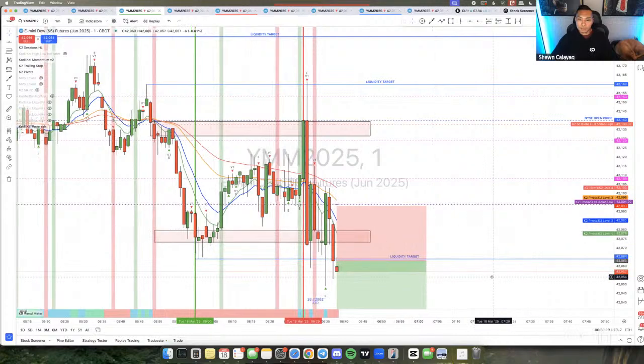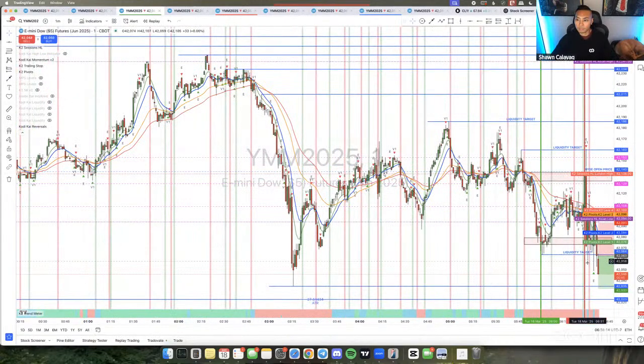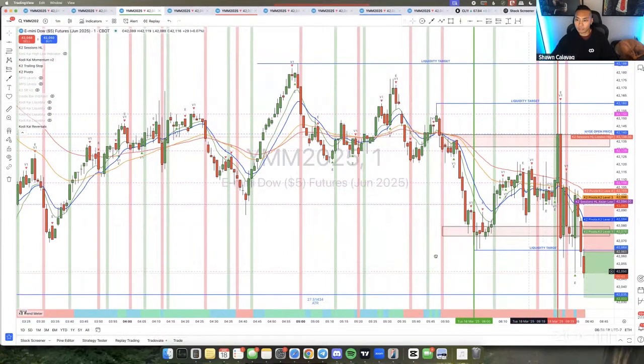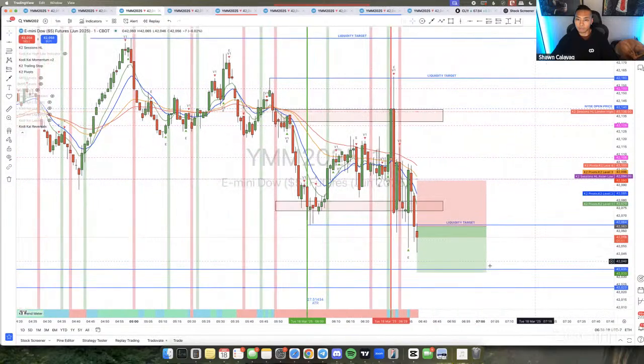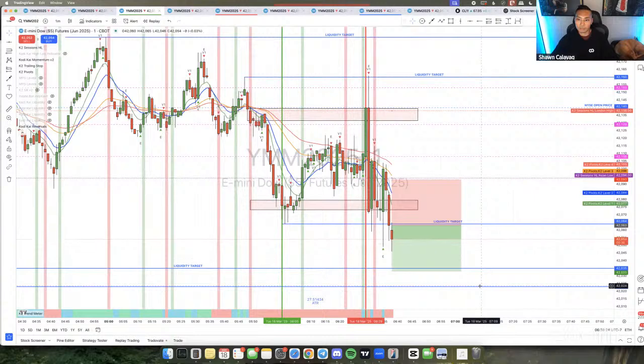So the MPSV2 is currently running right here for a sell. It does have targets down below, so it can likely hit. We have a liquidity price point right here. So liquidity target right there, another liquidity target down here as well. Looks like it's about to hit.